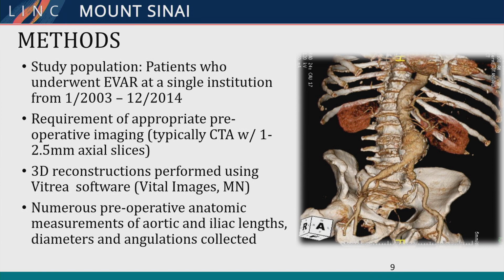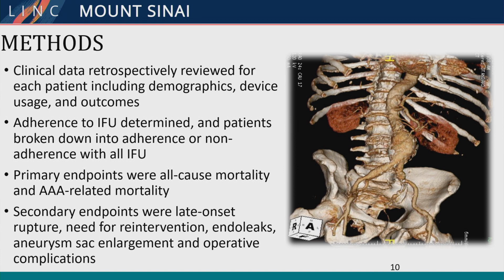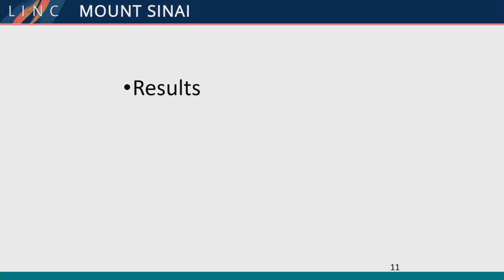So in our population, we looked at patients over an 11-year time period, and we mainly included patients that had preoperative, postoperative imaging, all the perioperative details, patient information, including follow-up information, and had adequate postoperative imaging to perform 3D reconstructions on all these patients and perform centerline measurements to acquire the data. After doing this and acquiring all this data, we began our analysis. Our main endpoints were all-cause mortality and aneurysm-related mortality, and we looked at a number of secondary endpoints such as endoleak rates, reintervention rates, late-onset rupture, aneurysm sac enlargement, and then any perioperative or operative complications.